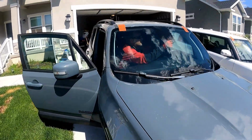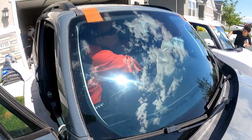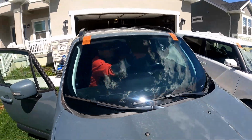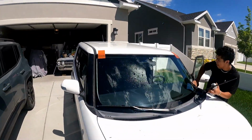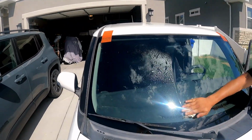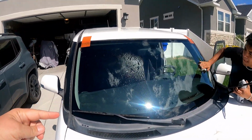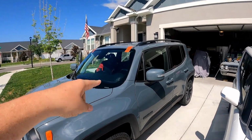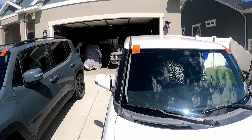Well, looks like we got the new windshields in. Look at that, by the experts. We're cleaning it. This is all about the process right here, with this being our third windshield for this car. And these guys did the windshield when we bought this car too. Their sticker was up in the right. That's how we found them.